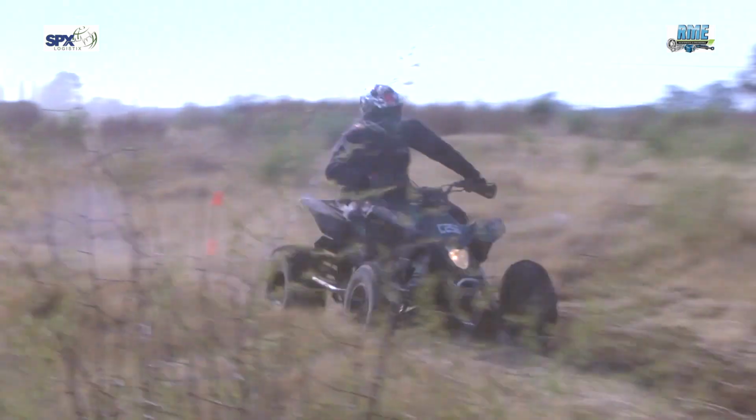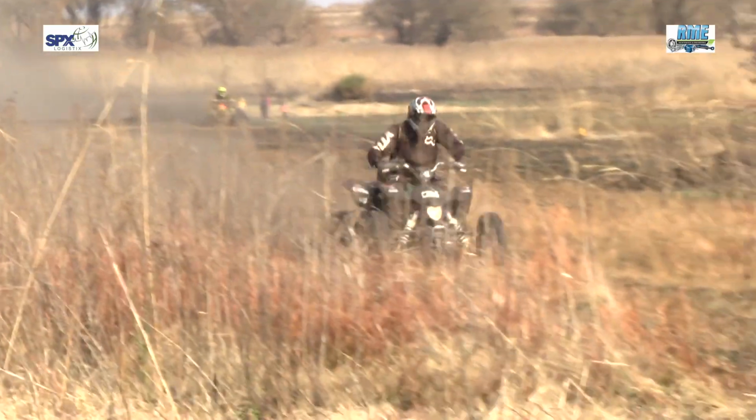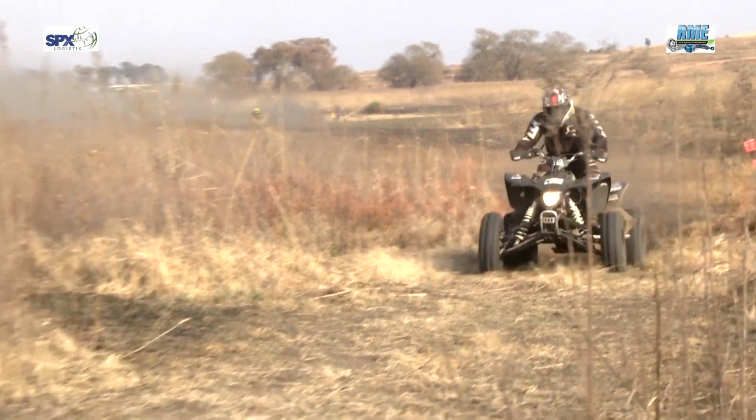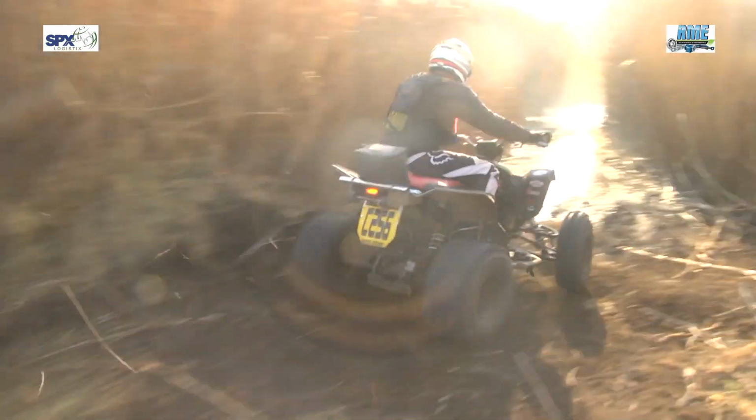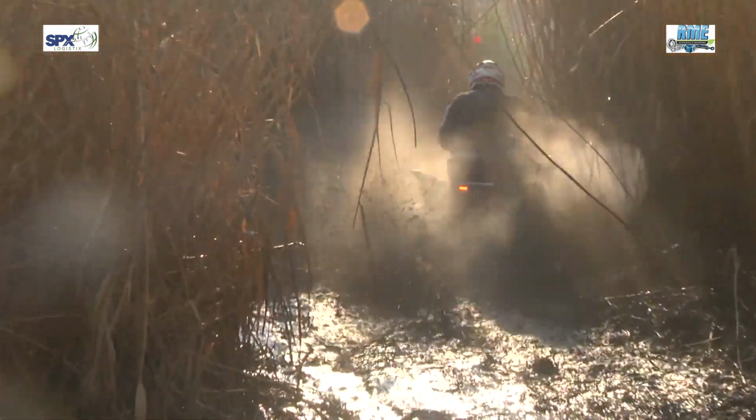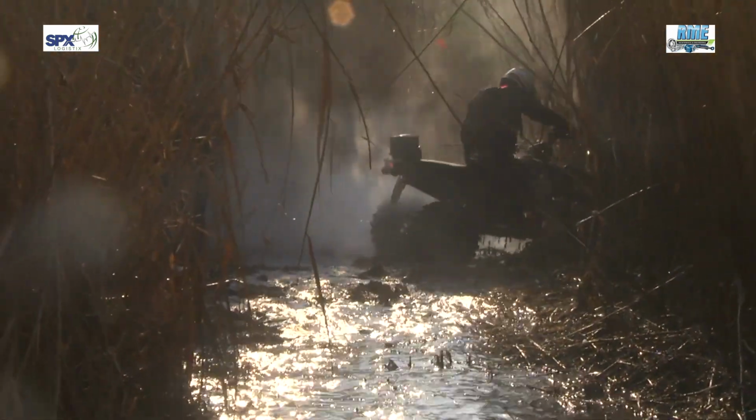What he lacks in top speed and suspension, he gains back in incredible handling characteristics coming out of the most stock quad on the lineup. Congratulations to Kruger, getting another top 5 going and starting to progress in the championship.